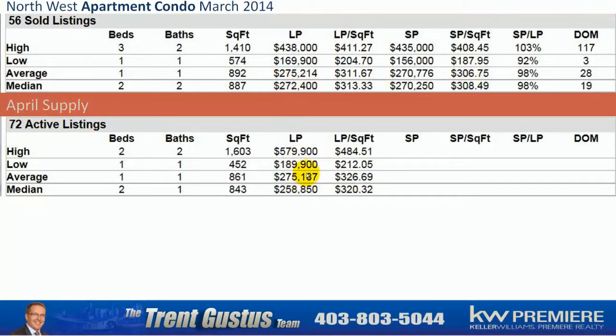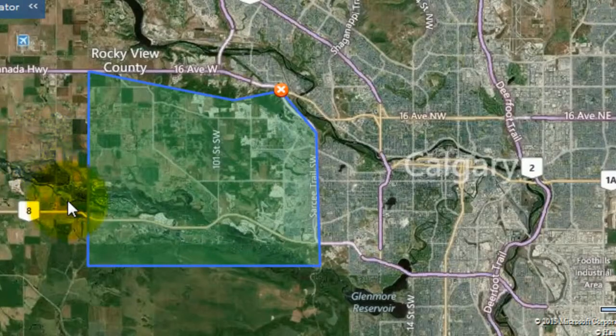But a lot of the properties are competitively marketed up in the Northwest, and there's still a fair amount of inventory up there, and the prices are definitely holding pretty strong too. So now we're going to move on to the southwest section of the market, not the deep southwest, but everything down as far as Discovery and everything west of Sarcee, which means that it's not considered the inner city.